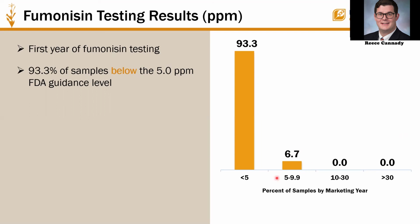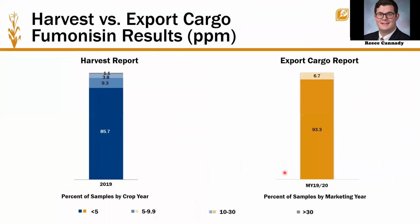So this here again might be some concern for DDG, but our plants, they are testing for this mycotoxin to ensure that it doesn't infect their supply that they ship off to our customers overseas. In comparing versus the harvest report, saw a little bit of a drop in Fumonisin throughout the year as it made its way to export.